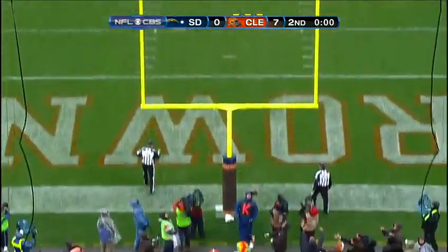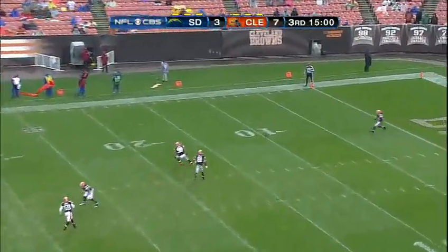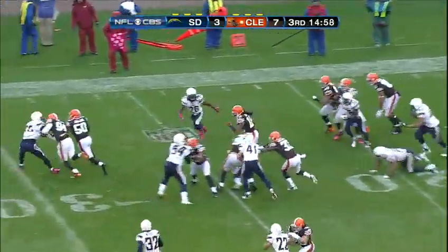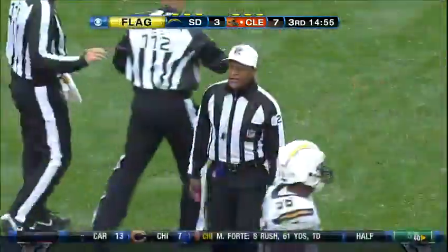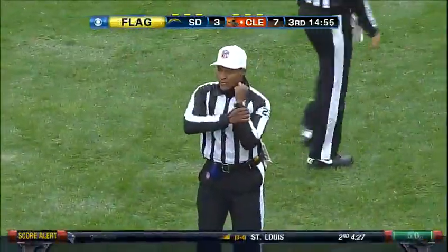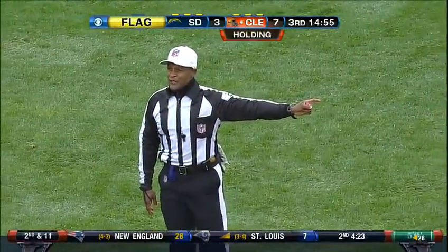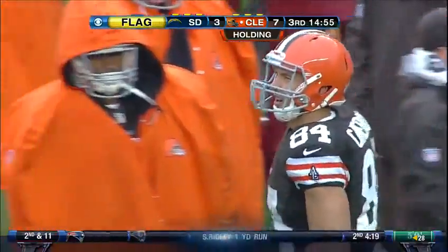Tough weather conditions to kick, with Cribbs standing back deep in his own end zone. Tough kicking conditions. This one is a squib right down the center of the field. Cribbs fields it from inside his own 10, has some room out past the 30. During the return, holding, return team number 84. 10-yard penalty from the spot of the foul. Cleveland keeps the ball. 1st down.